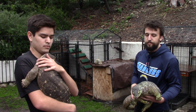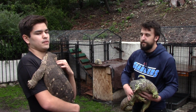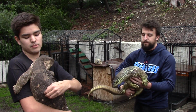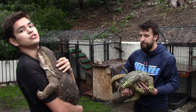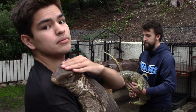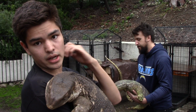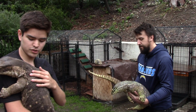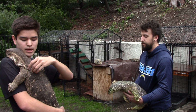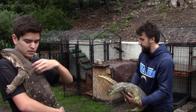Yeah. But so these guys are found in Africa, obviously, Mozambique. They kind of look like savanna monitors. Savanna monitors kind of have the same head shape here, if you can see that. The kind of narrowed, arrow-shaped head. There's also the black-throat monitors. There's the white-throat monitors. So these guys come from Africa.